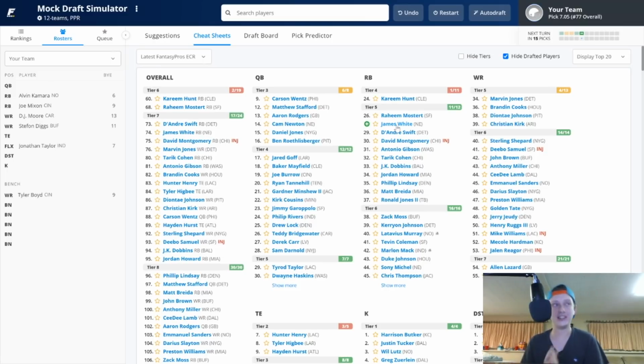So to me, this is really close. I think both these guys are clearly the same kind of player on their team. Kareem, the backup running back, obviously, with a lot of pass-catching opportunity in Cleveland, a team that's going to run the ball. New England, James White, running back of a team that's going to run the ball and is a pass-catching running back. Same situation here. Now, the difference is, do you want to go with the guy in Cleveland or do you want to go with the guy in New England?